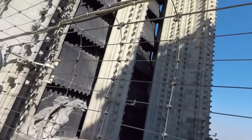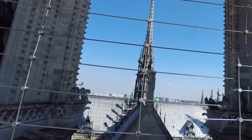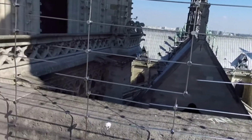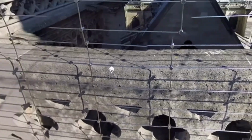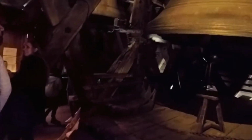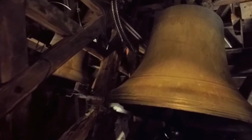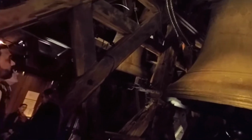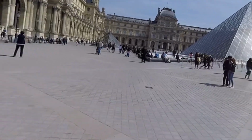The towers aren't actually twins. One hangs lower than the other. Inside is where the hunchback of Notre Dame would come and strike the 10 bells that would ring out across the city. Especially this massive 13-ton metal giant called Big Emmanuel. That is a cool old bell. Wow.